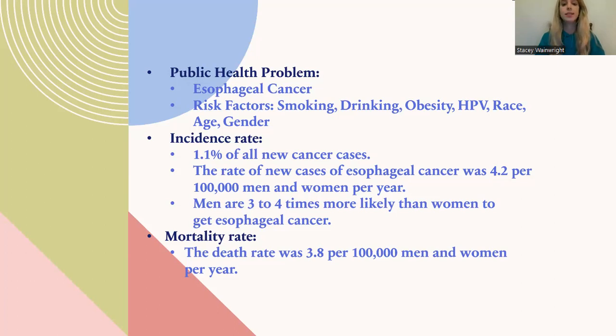When we were looking at the incidence rate analysis, we saw that 1.1% of all new cancer cases were esophageal cancer, and that made it a rare outcome. The rate of new cases of esophageal cancer was 4.2 per 100,000 men and women per year. However, the men were 3 to 4 times more likely than women to get esophageal cancer.